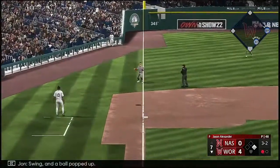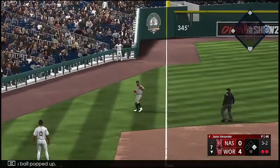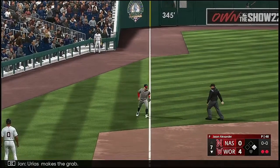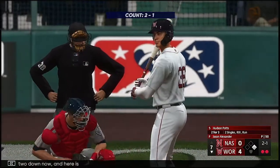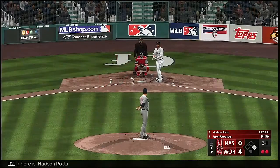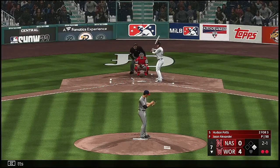Swing and a ball popped up. Urias makes the grab, and there's two down. So two down now, and here is now Hudson Potts. The designated hitter, Hudson Potts.